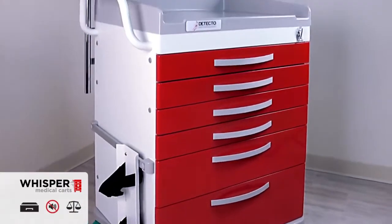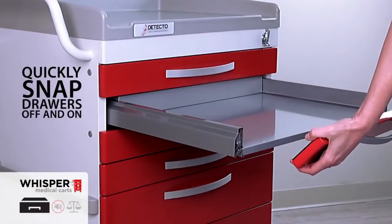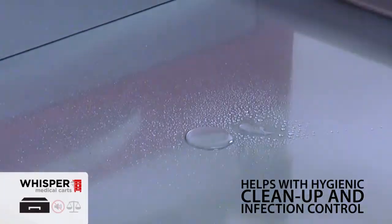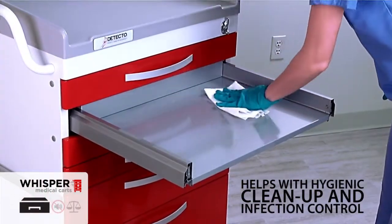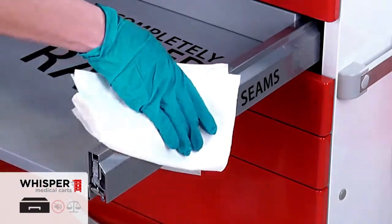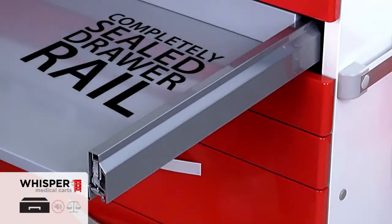The Whisper series offers additional features that aren't offered by anyone else in the clinical mobile storage market. The drawer facades quickly snap off and back on. This unique feature is paramount for hygienic cleanup after body fluid spatters and helps with infection control. Notice the Whisper series completely sealed drawer rails that don't have any exposed seams, which make hygienic wipe down easy.